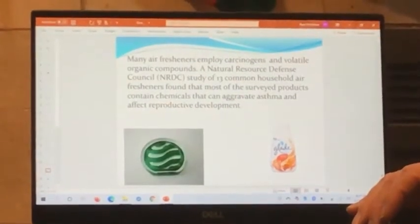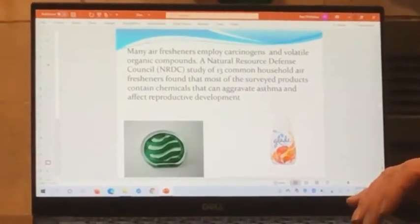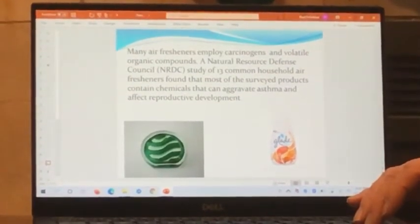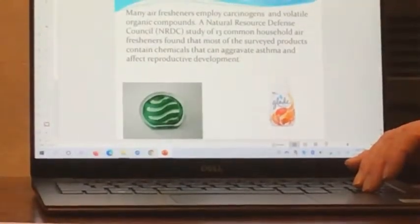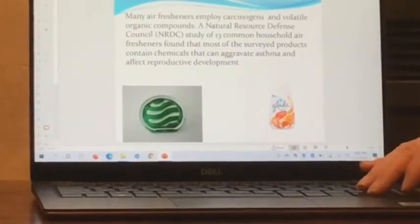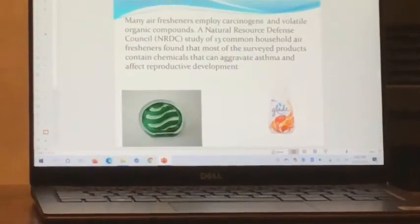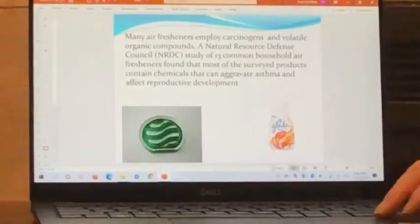Many air fresheners employ carcinogens and volatile organic compounds. The Natural Resources Defense Council study of 13 common household air fresheners found that most of the surveyed products contain chemicals that can aggravate asthma and affect reproductive development. That's why we never have air fresheners in our house. They are toxic. You need to avoid them. You need to never get air fresheners.